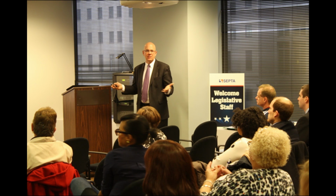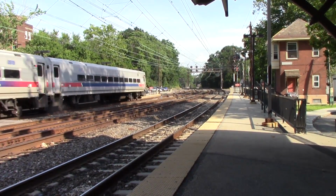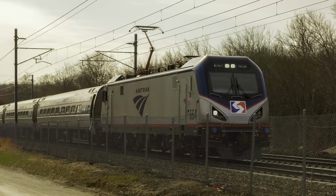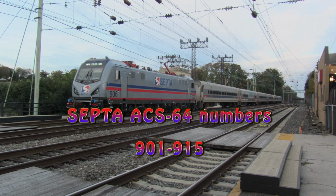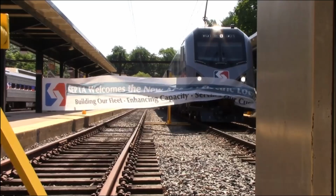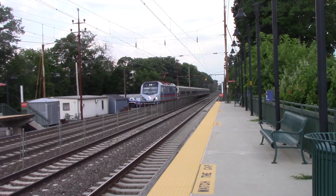On December 19, 2013, the Catching Up Plan was announced by General Manager Jeffrey Knueppel, and the AEM-7s were listed for replacement in Phase 1 of the Vehicle Replacement section of the plan. Amtrak's 664 was leased to SEPTA in 2016 for testing the locomotive before buying them. Tests were completed with success, and in 2014, SEPTA ordered 15 ACS-64s from Siemens, numbers 901 through 915. 901 entered service on July 11, 2018, running its first train on the Great Valley Flyer on the Paoli-Thorndale line.